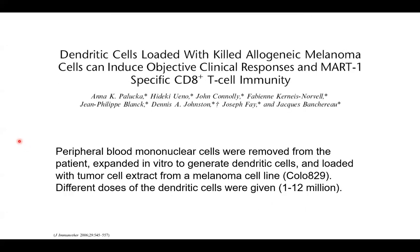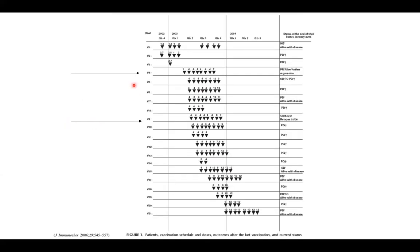The second case, I chose this just for the picture here. This is a clinical trial with a dendritic cell vaccine. I just chose this mostly to illustrate two things. First is that clinical trials with immunotherapies have been largely small, especially novel immunotherapies. This trial had 21 patients. And the response is rare. These two arrows indicate the 2 patients who responded.